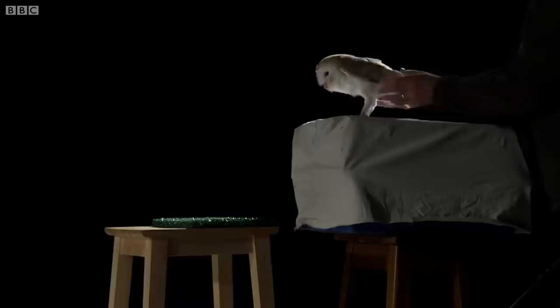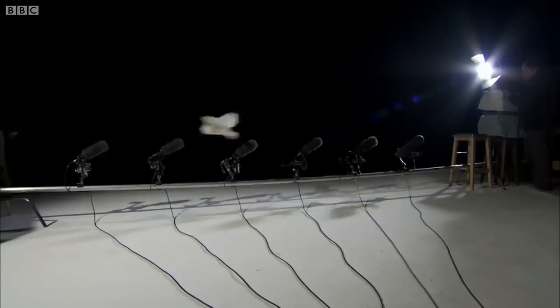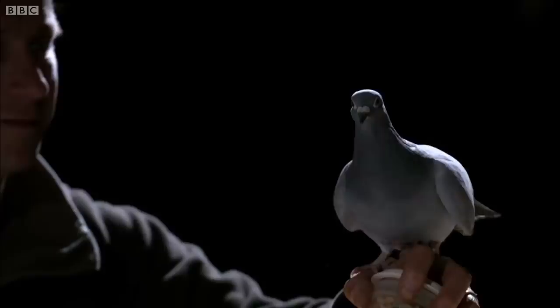And now, it's Kenza's turn. No, nothing at all. Absolutely quiet. It's amazing. But what have the microphones picked up? The decibel waveforms show the sound being generated by the birds in flight. Each spike is an individual wing beat.